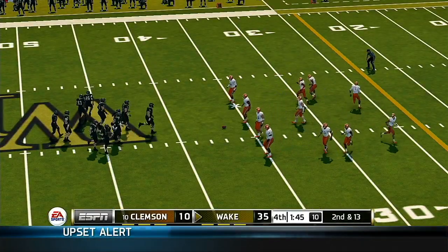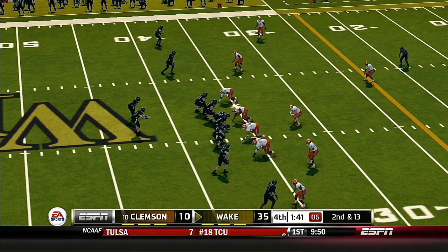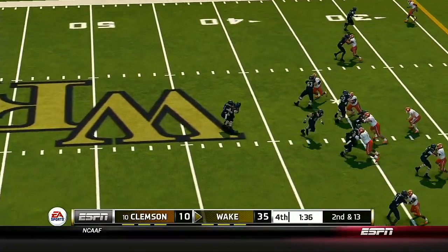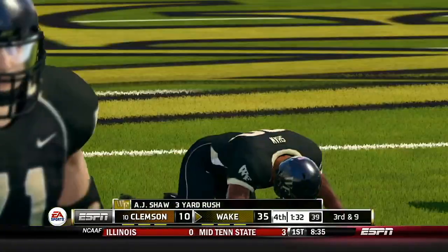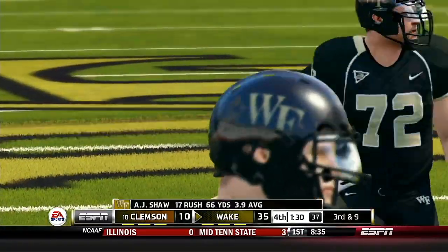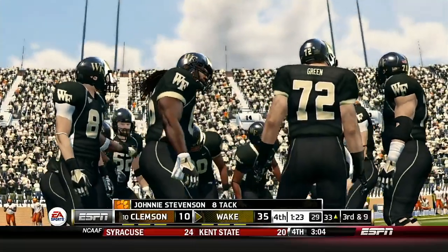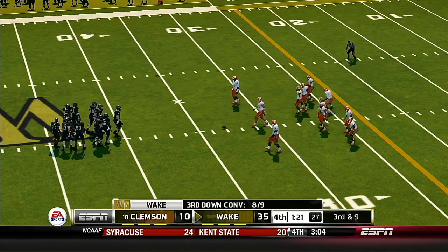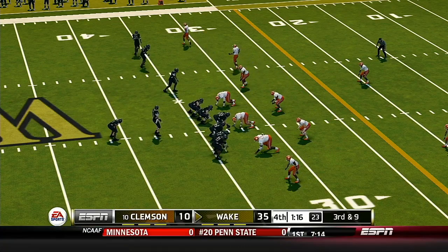So it's second and 13. Ball on the 37. Tackle after a decent run up the gut. A little over a minute in the game.